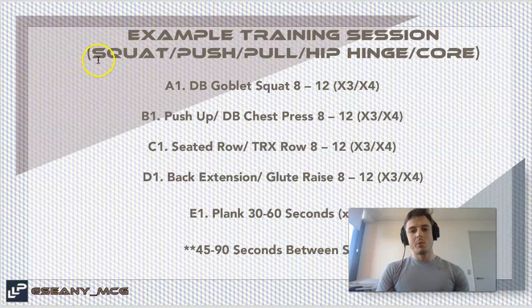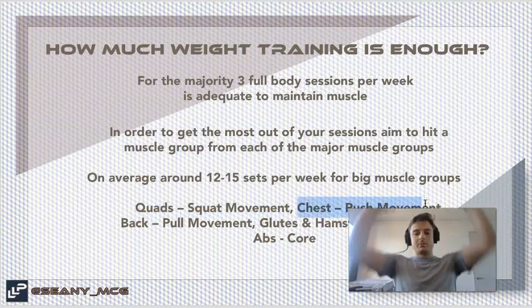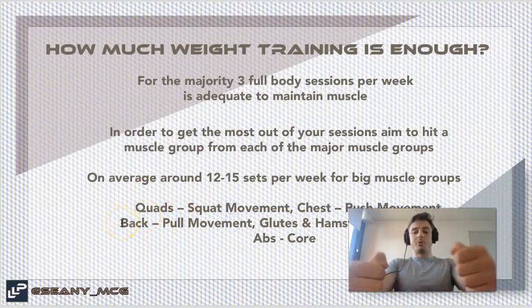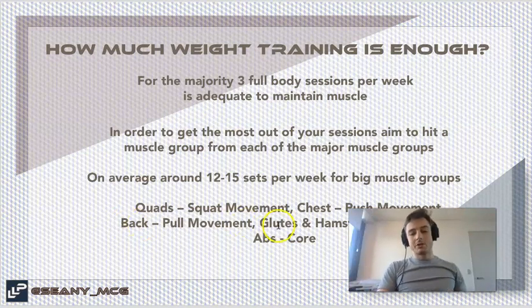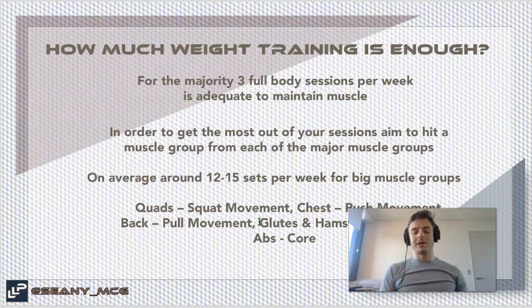So for example, we want each session to include, if we're looking at a quad squat movement, that's going to hit the front of our legs. In regards to chest, some kind of push movement, vertical and horizontal. For our back, our upper back, that is, our lats, we want some kind of pull movement, again vertical and horizontal. For our glutes and hamstrings, we want some kind of hip hinge. When I talk about a hip hinge, think of bending at your hips and standing back up, like a deadlift or a back extension or a Romanian deadlift. And then some kind of core exercise to hit your abs as well.